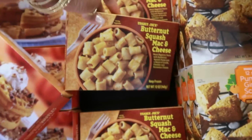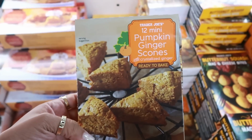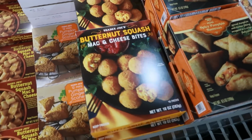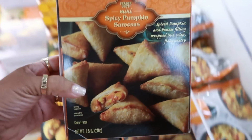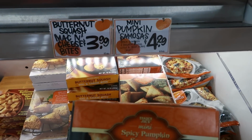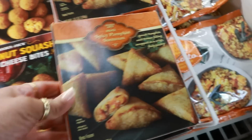Butternut squash mac and cheese. Kind of sounds good. There was some pumpkin ginger scones. You get 12 mini ones in that box. Butternut squash mac and cheese bites. Interesting. Spicy pumpkin samosas. Don't those just look good? Those were $4.29 and the mac and cheese bites were $4.